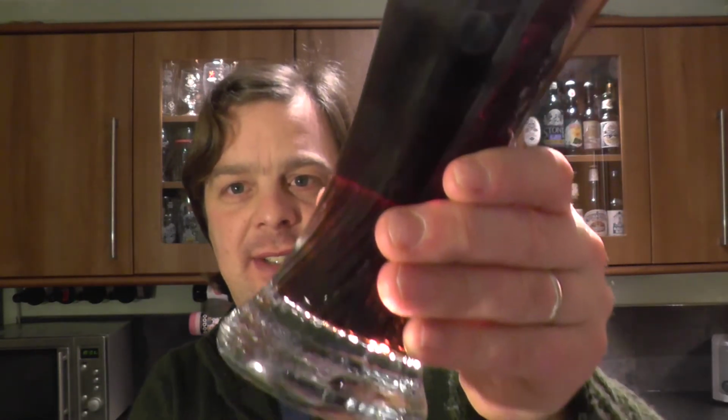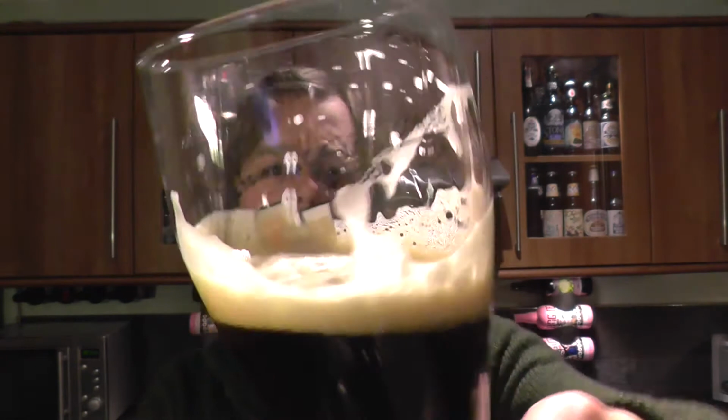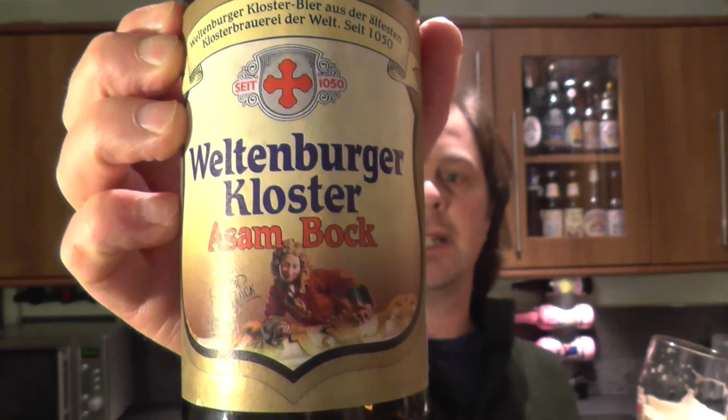So just to wrap this up then, you pour the beer out. It looks great in the glass. Look at that. Lovely looking beer, nice mahogany coloured beer. Lovely lacing. Then you got the aroma, which is great. And then the taste is just absolutely mesmerising. A mesmerising beer. Please, please check it out. Weltenburger Kloster Asam Bock. Recommended to me by Hopzine.com. Check him out. But yeah, a smashing beer.